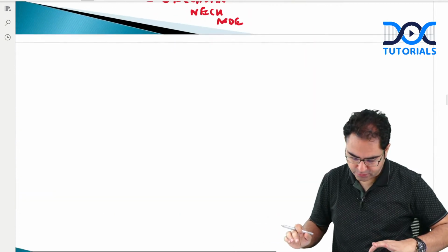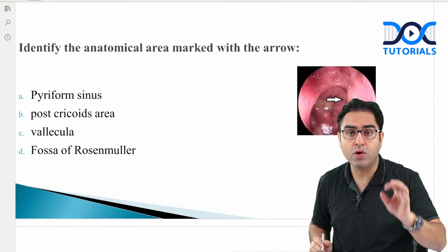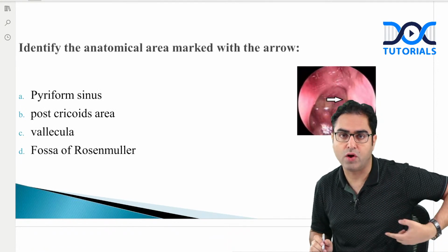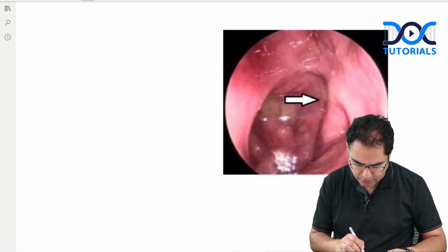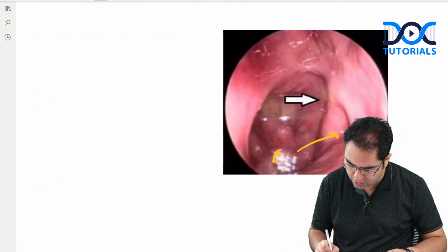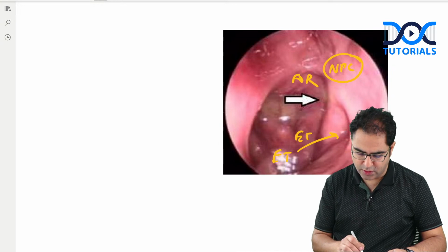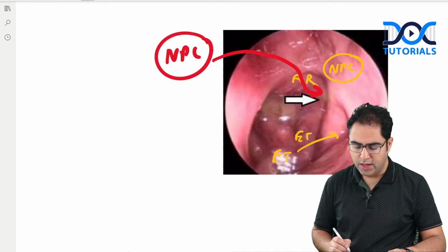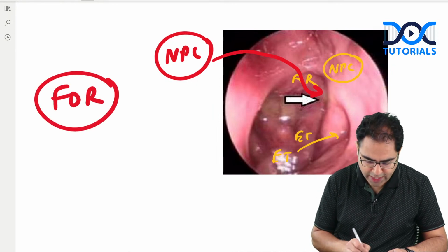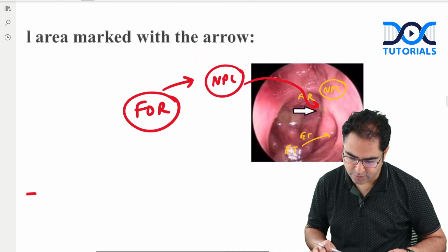Let's go further. Next one. Identify the anatomical area marked with the arrow. Again, 2020 August question of FMG paper. Now, this is fossa of Rosenmuller. Please understand, any arrow above the eustachian tube opening. This is eustachian tube opening. This is fossa of Rosenmuller. It is the site of origin of nasopharyngeal carcinoma. Fossa of Rosenmuller is the site of origin of nasopharyngeal carcinoma. Am I clear, beta? Fine. Okay, fine.